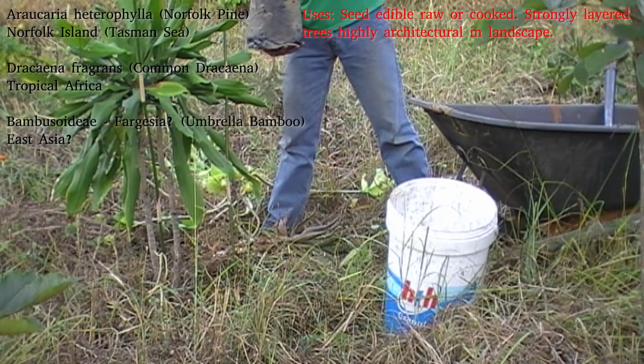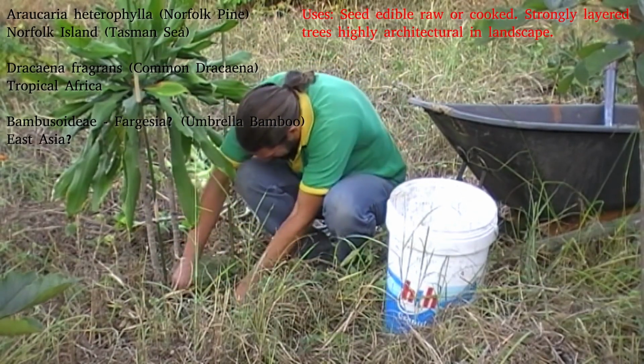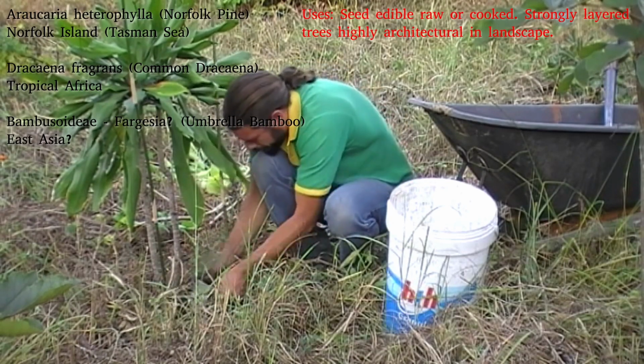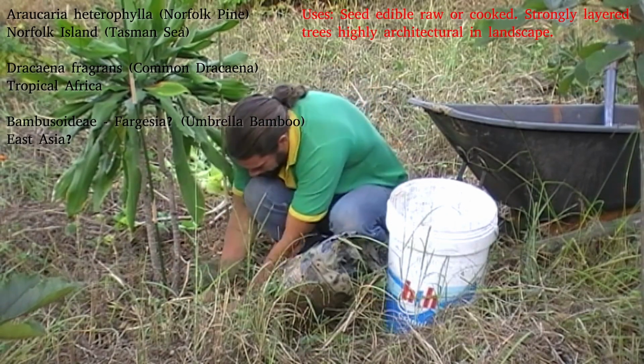Now that's doubly confusing because first off, this is not from Norfolk, it's from Norfolk Island, which is a small island which is sort of attached beneath the sea to places like New Zealand and New Caledonia. It's a subtropical island somewhere in the sort of Indo-Pacific area. It is a very small island.